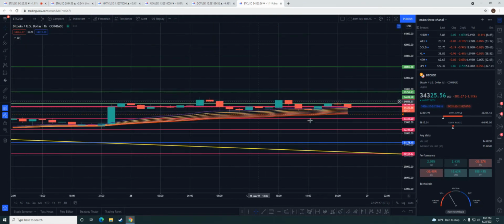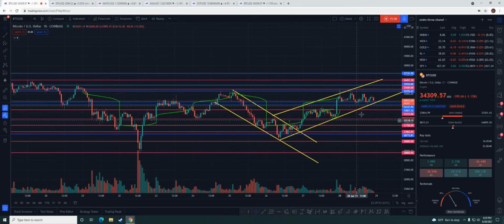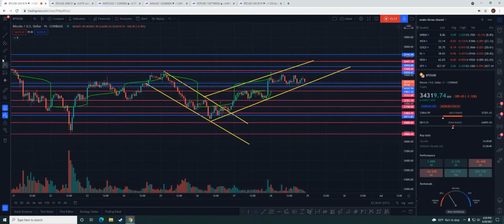All right, we're not dead in the water yet. The ribbons are looking strong. It's just this is a bearish pattern. This has more potential to go to the downside than the upside.